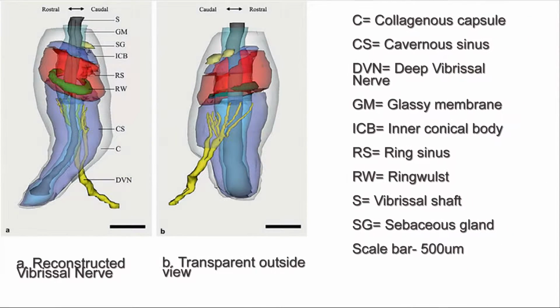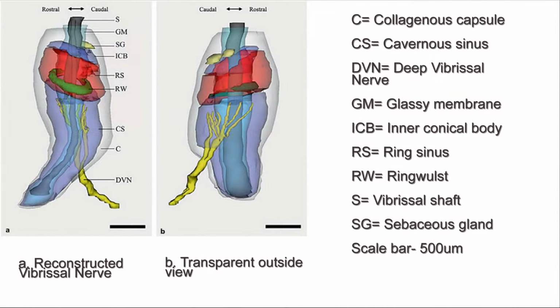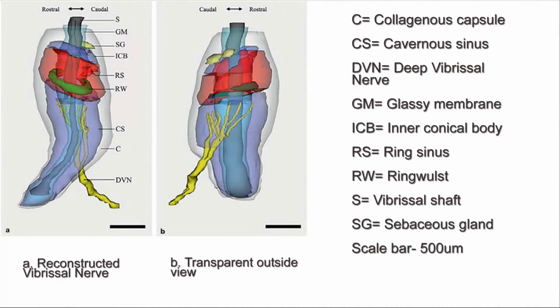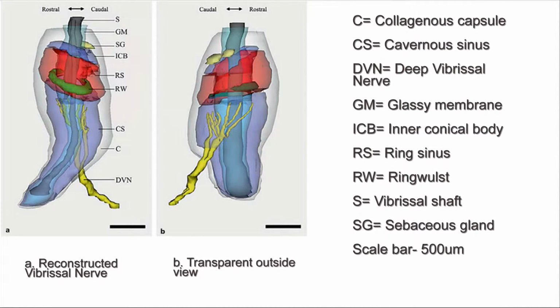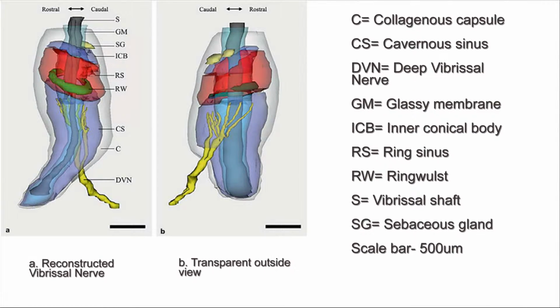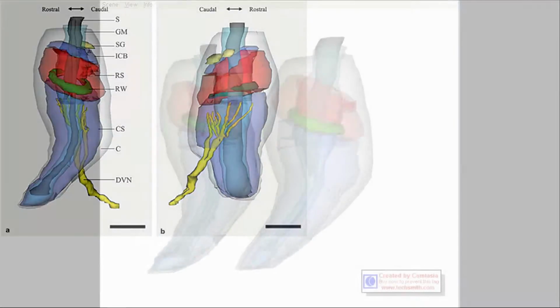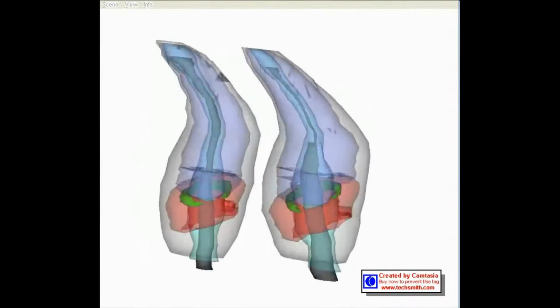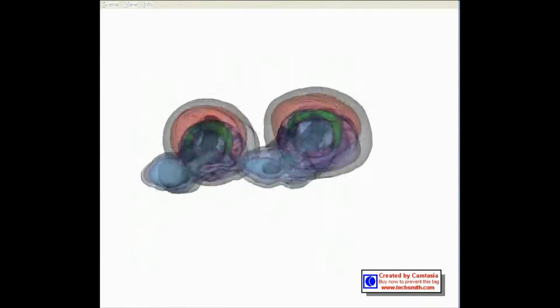This system consists of two sinuses called the ring and cavernous sinus, which are located around the Vibrissae. Theory has it, having sinuses filled with blood allows the hair to be free-moving and aids in dampening vibrations, or in other words, helps the hair to be smooth-flowing instead of being a jerky, rough ride.